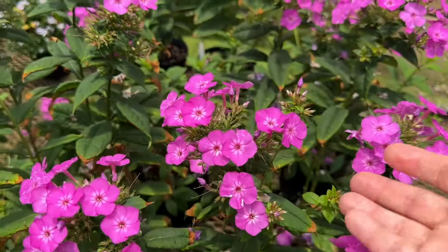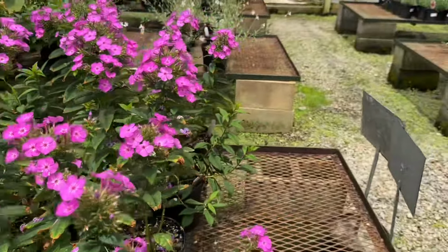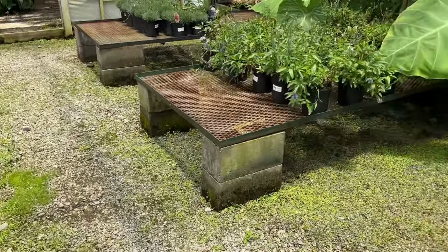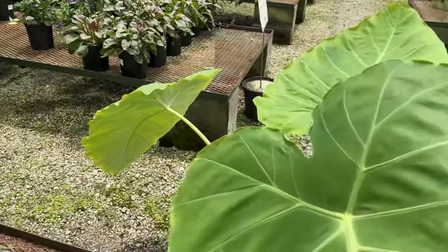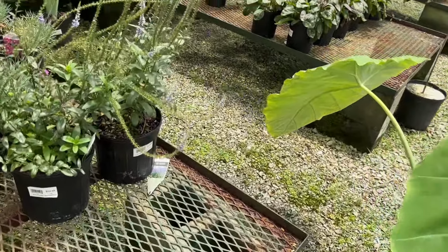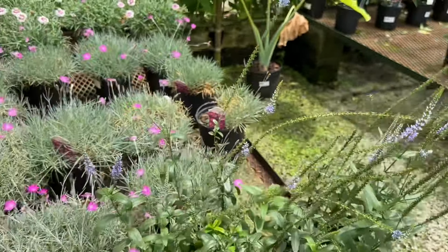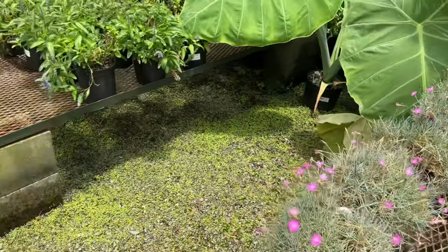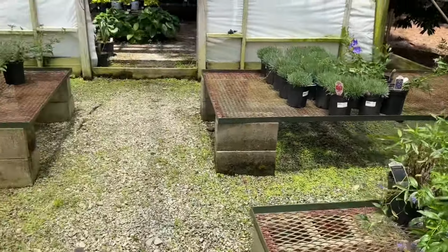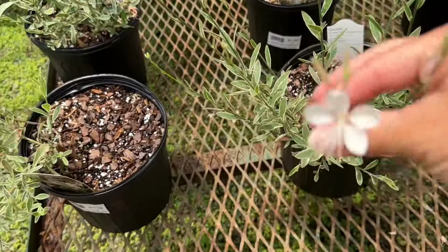So this is the beautiful Cover Girl phlox. So pretty. Definitely have some bumblebee action over here. And then as I'm walking around, let me show you guys what I'm walking around. This huge elephant ear living its best life over here. And then look at this speedwell. So pretty. It had a bumblebee on it just a minute ago. More of the beautiful elephant ears. And then we have some more of the beautiful gaura. This one's pretty. It's like a white and pink.